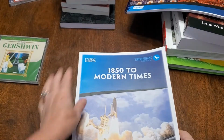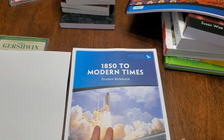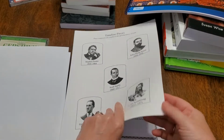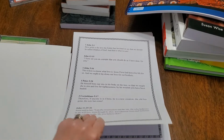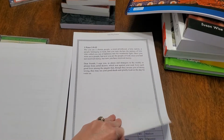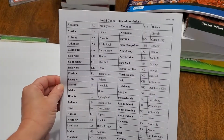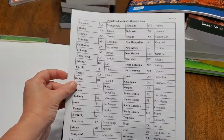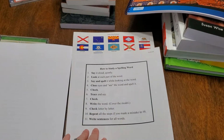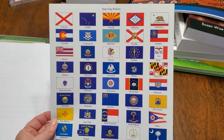And typically what I do is I 3-hole punch everything here. I just have not had a chance to do that yet. And I put it in a notebook. And here's our timeline pieces that we're going to use for this year. Here's our Bible verses. There is all the postal abbreviation zip codes. If you're using the spelling, it tells you how to do spelling. Here are all of the state flags that go along with the worksheets.